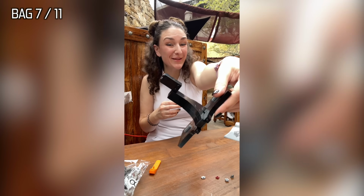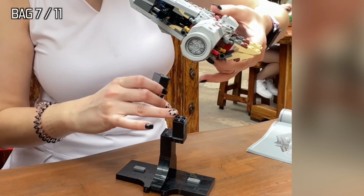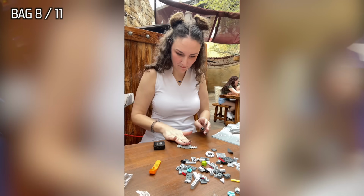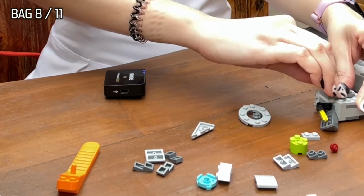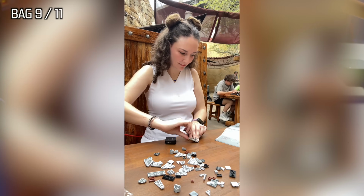Oh, okay, this is the display stand for it. I was so confused. So this hole in the middle slides right onto the stand, like so. That's pretty neat. I like this. Bag 8. During the build, I definitely got some weird looks, and a few people asked me where they could buy Legos at Disney World, and I told them the plural of Lego is Lego, not Legos.